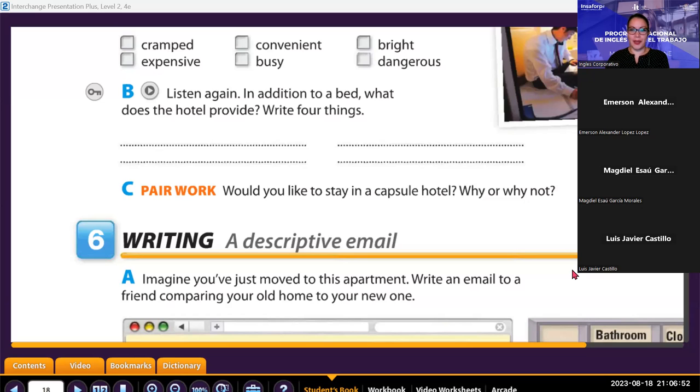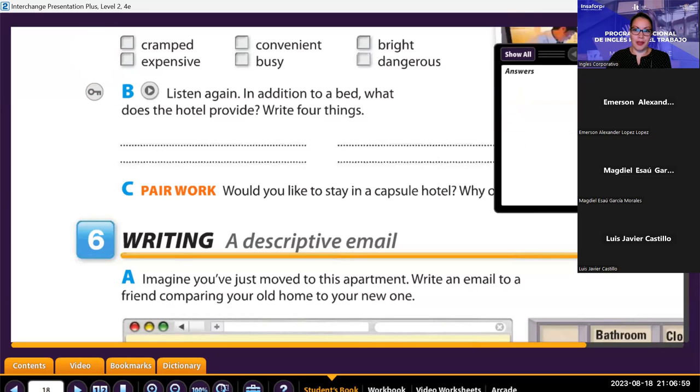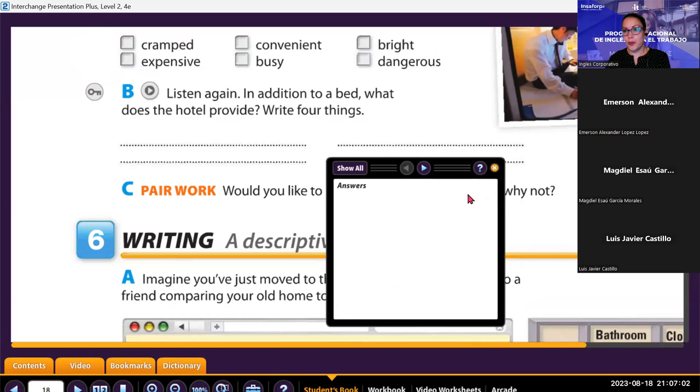Does anybody have something different? Or do you have the same answers as Magdian? I had a reading light. Yes, they also mentioned a reading light. It is mentioned here. Excellent job, Emerson. And Magdian, thank you so much for sharing. The hotel provides a TV, as you can see here, a reading light, a radio, an alarm clock, and lockers.